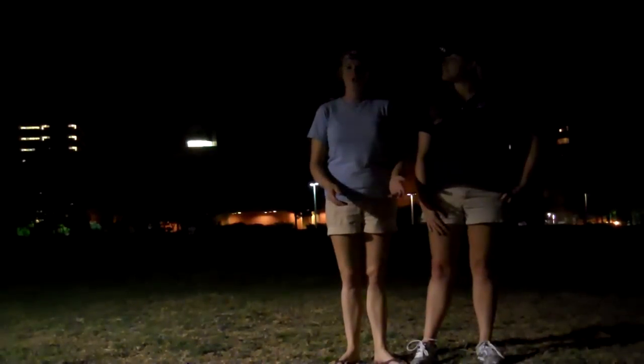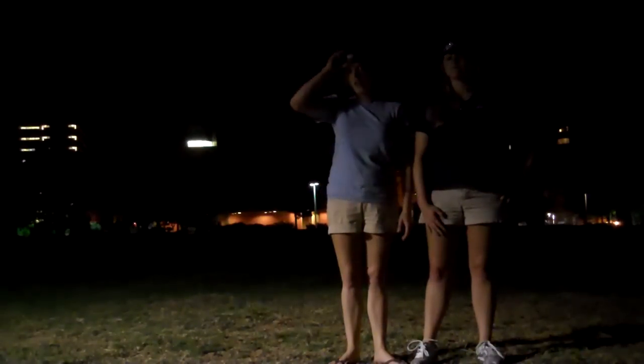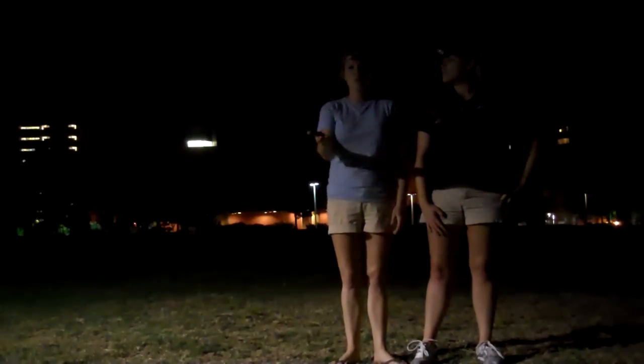Both the hunting billbug and the sugarcane beetle come out at night to feed and eat. So a great way to monitor them is with your headlamp and see them on the surface of the turfgrass walking around on top.